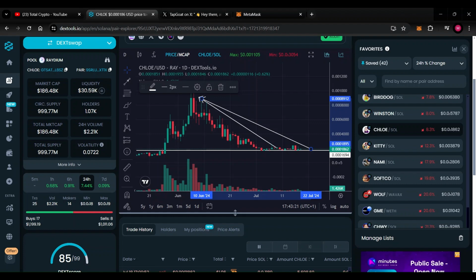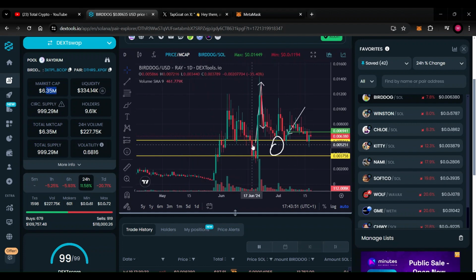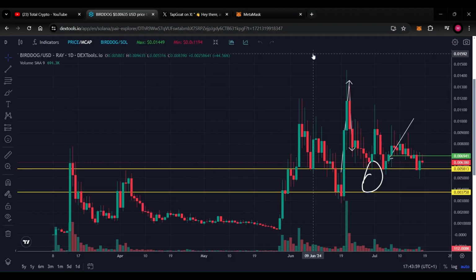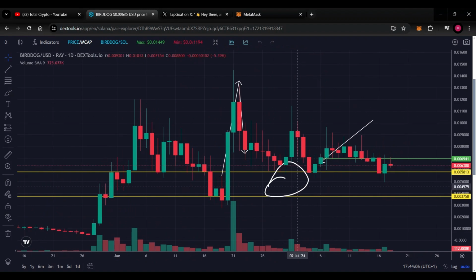So let's head over to the last meme, and that is Bird Dog. Currently the market cap is sitting at 6.35 million. The chart is still not looking too bad. In fact, this could be quite a juicy looking chart. Why don't we just zoom in? As we can see from my previous drawing, we did say that once we do come back down to anywhere close to this region, it will be a good area for an entry.